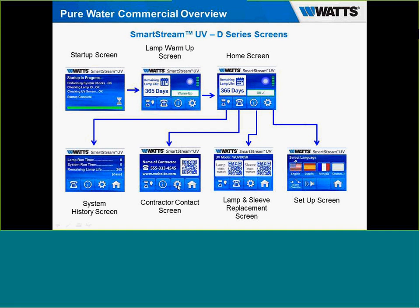If you hit the settings button one more time, it's going to pull up the UV lamp for your particular model UV system and the quartz sleeve. If you scan this, this will take you right to the Watts website where you can find the engineering spec sheets on this. And it tells you what model to order here at the bottom as well. Now, these UV systems already come programmed in English, Spanish, and French. If there's another language that is required, we can custom program those languages for you.